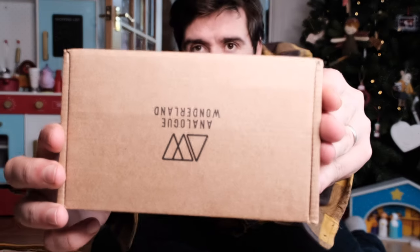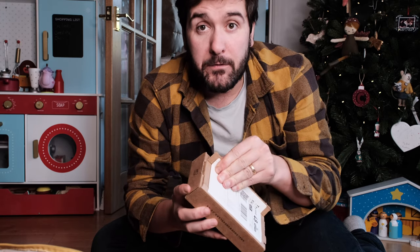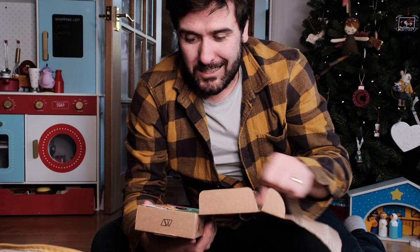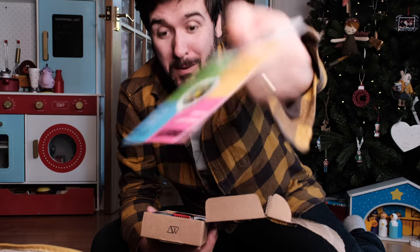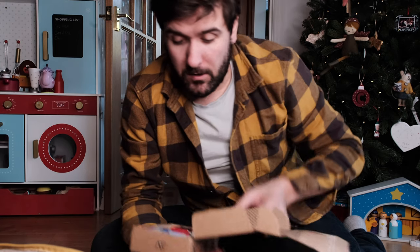Right, first up, I wanted to share something exciting with you. I'm hoping it'll focus, Analogue Wonderland, which I get all my film from. They have sent me a, paid for by the way, it's not sent me like I'm some sort of superstar, they've sent me a Christmas goodie box. So let's have a look what is in here. Well, first up, I've got a badge. Super happy about that. Oh, another badge. Even more excited about that.